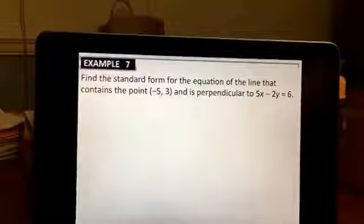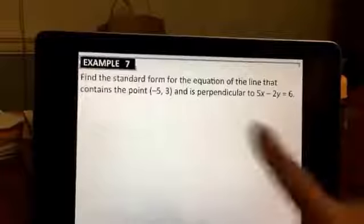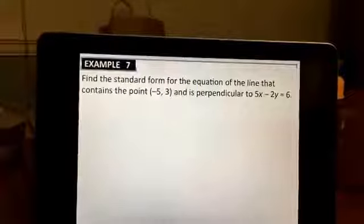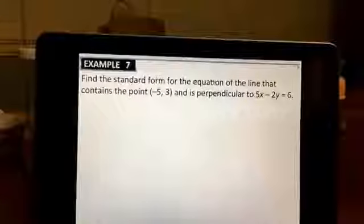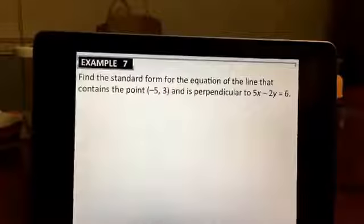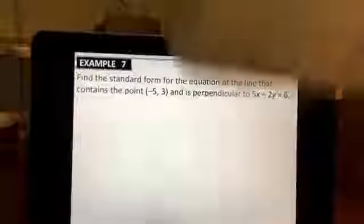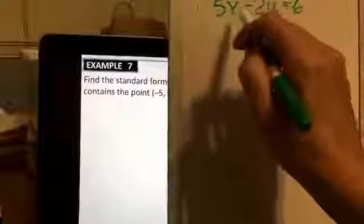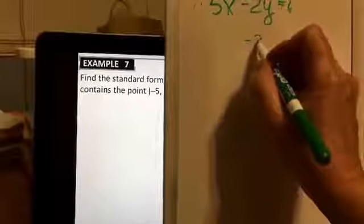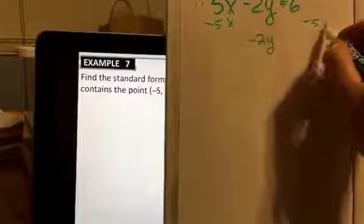All right, so now example 7, find the standard form for the equation of the line that contains the point and is perpendicular. Okay, now we're going to do this 2 ways. First of all, I have to find the slope of this line. That's the only thing I care about on that line. So my line is 5x minus 2y equals 6. I'm going to do it both ways. If I'm going to turn it into slope-intercept form, I need just a y on the left. So I've got a negative 2y. I'm going to subtract the 5x on the left and subtract the 5x on the right.